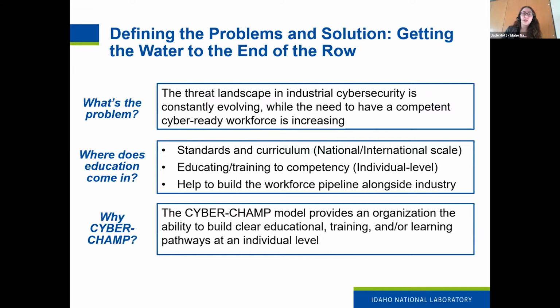Right now, to my knowledge, there is no standardized curriculum for industrial cybersecurity. So that's something that we really need to take a look at. Education and training to competency at that individual level, and helping to build the workforce pipeline alongside industry.